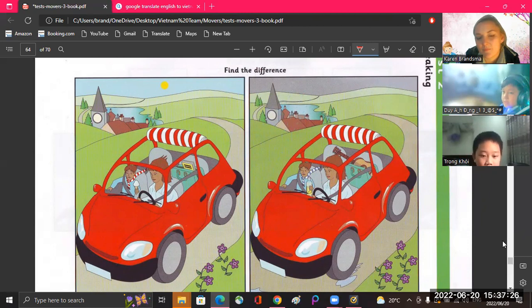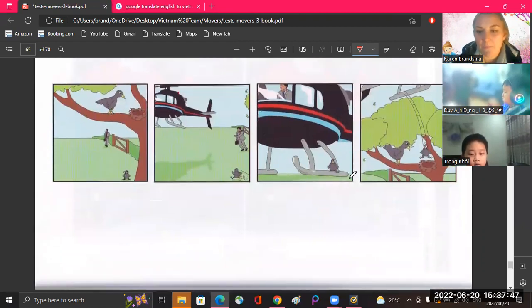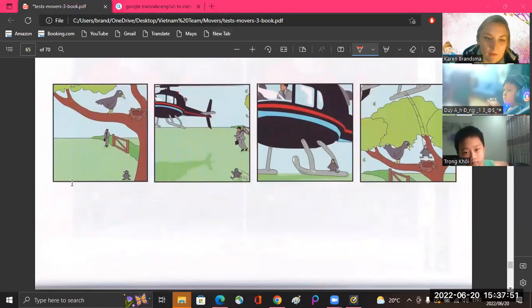In the first picture, I can see the scarf is red. But in the second picture, I can see the scarf is blue. The scarf. Yes, good. Okay, good job. Let's look at our next story. Okay. Koi, what can you see in picture one?